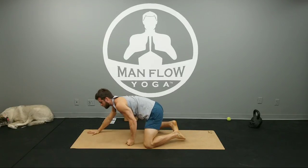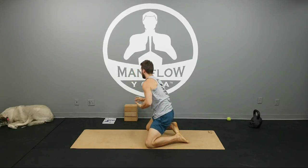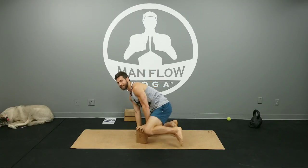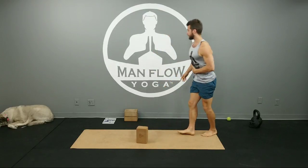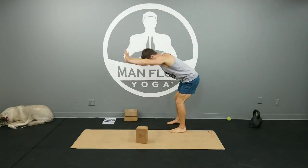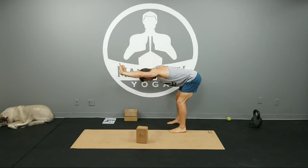Next variation of child's pose we're going to do is called a puppy pose. So if you have two blocks, grab two blocks. By the way, if you can't get down on the ground right now, you can also do this on a wall. So my camera angle isn't going to let me do this, but basically, I'm going to face the wall, and I'm going to go like this. And this is called a down dog on the wall.